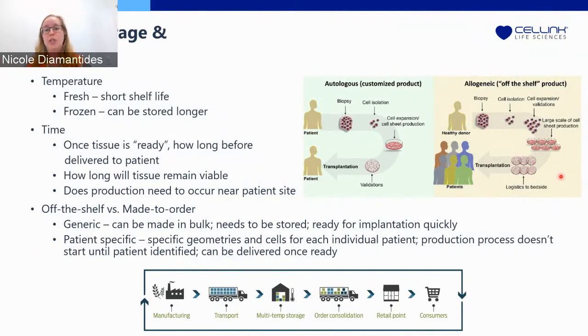This just gives you some more flexibility in terms of timing your production with when the patient is actually in need. Especially if you're considering therapies for traumatic injuries, things that are potentially unpredictable, having the ability to produce things and have them ready just off the shelf could be advantageous. Alternatively, if you want to create a product that is patient specific, either having a very specific geometry or having the patient's own cells, that means you can't really start the production process until you've identified the patient.